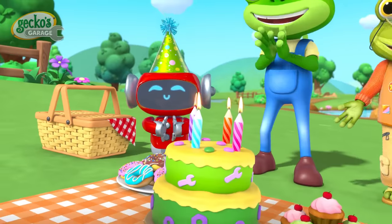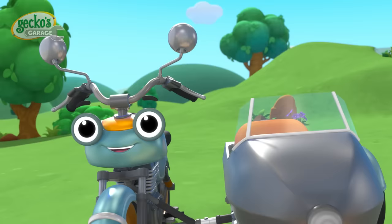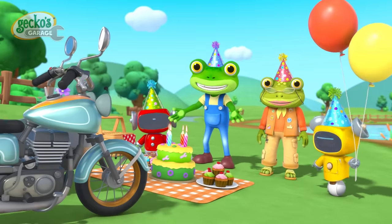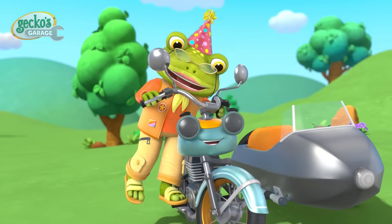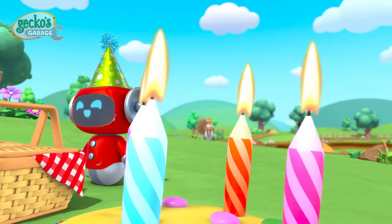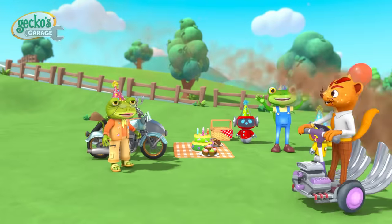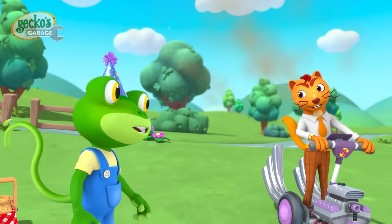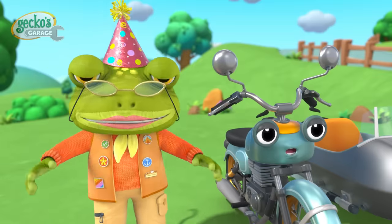Happy birthday to you. Hello, everyone. We're having a picnic for Miles' birthday. Darling Miles, the finest, fastest friend on two wheels. Oh, hello, Mr. Weasel. We're celebrating... Celebrating my new super-duper scooter? Of course you are! Ha!